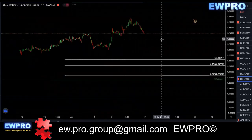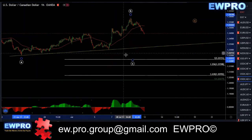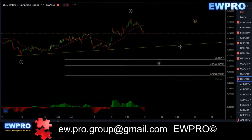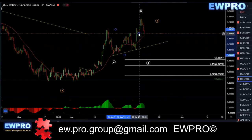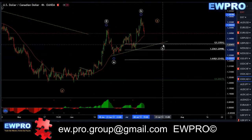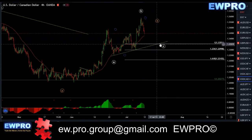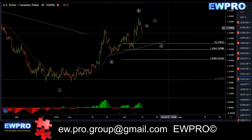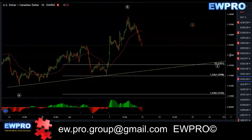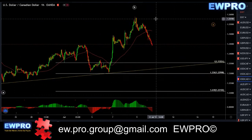If we go down to the H1, I'll move that up to here because there still is that possible C down. We can't rule that out. I'll move that back over and adjust the fib. You could look for the sell on the lower time frames down to this 100 fib here. Targeting that 100 fib, it's already given the sell setup. I'm in this sell setup here.